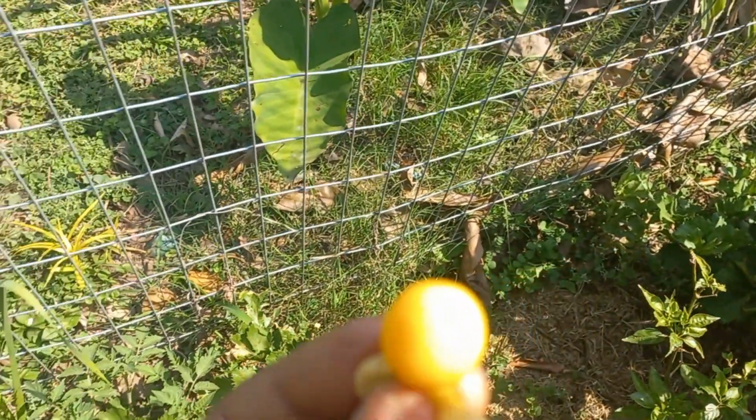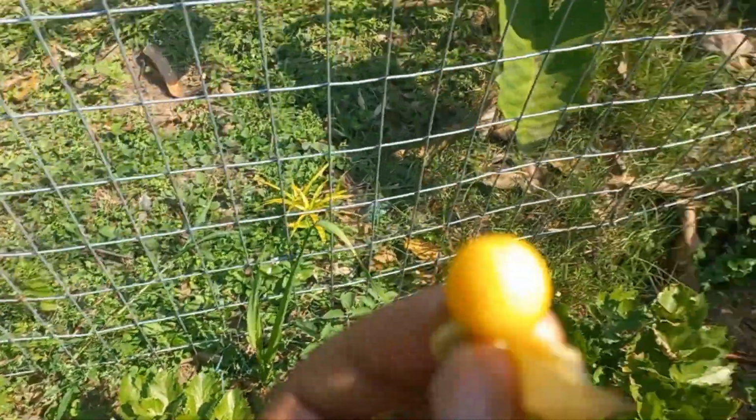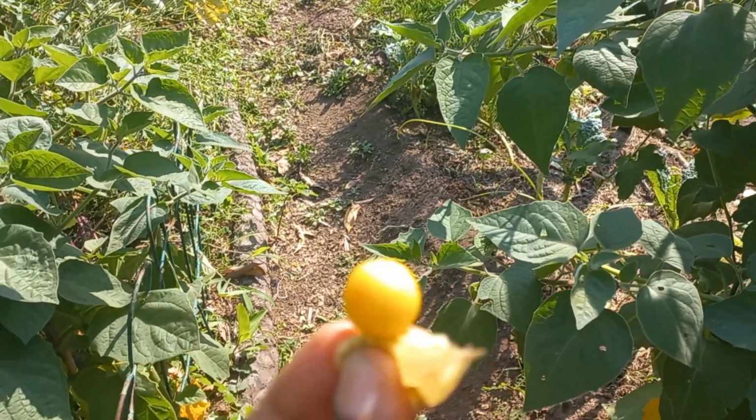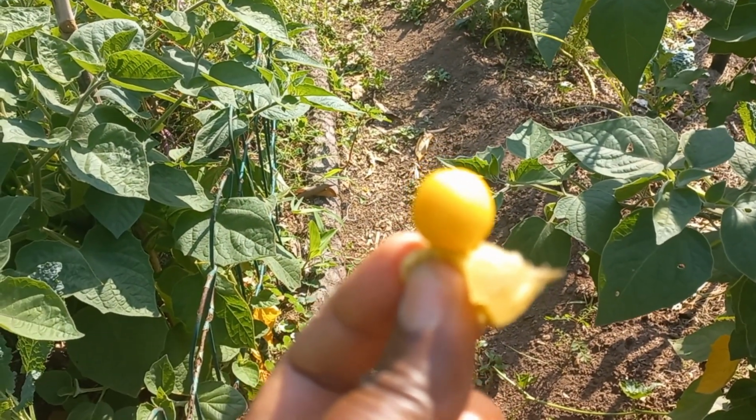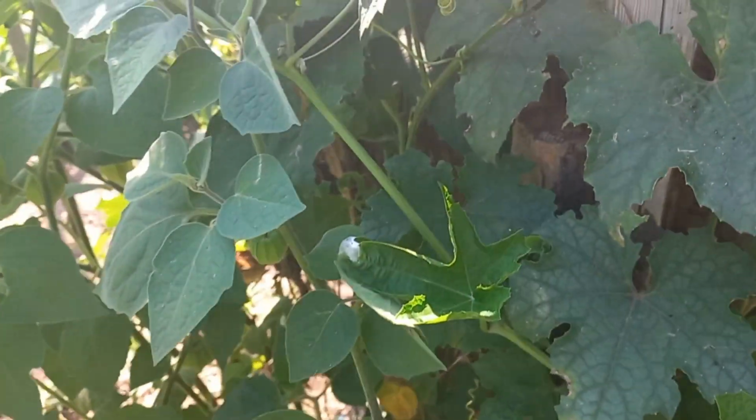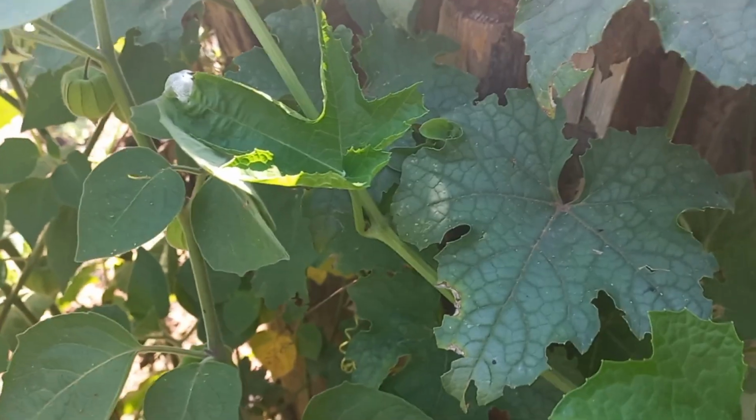Look at that. It's very nice. I love it. I love the taste of it. It's sweet and sour. It's very tasty, and I think we are going to harvest a lot because there is a lot of fruit.